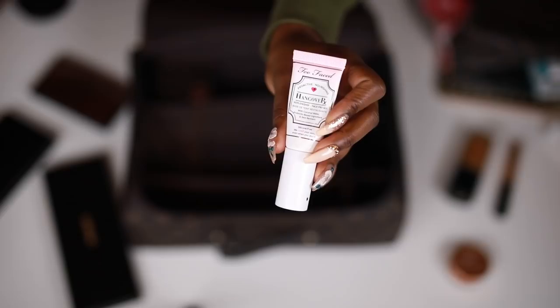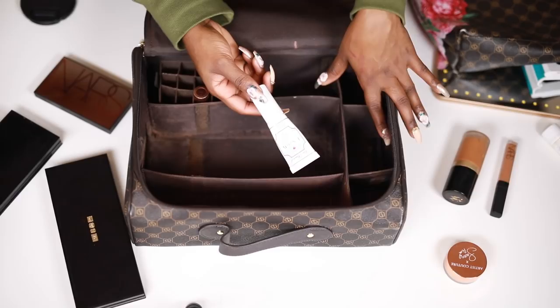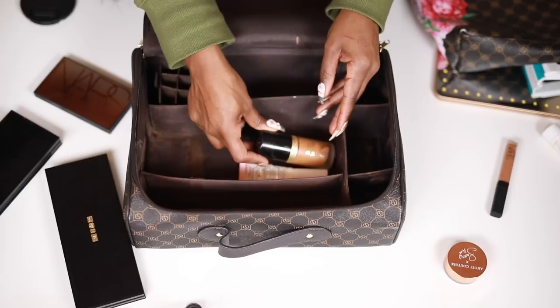So I usually wear two types of foundations when I'm traveling. I tend to bring something that is a little bit more demi matte, something that's a little bit more long wearing. And then I'll bring another one, depending on how the weather is, that is a little bit more moisture infused. So I'm gonna start with my Too Faced Hangover RX Primer. And of course, I would pair that with the Born This Way. Those are like a match made in heaven.